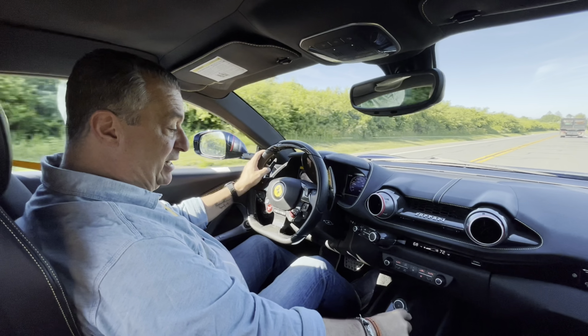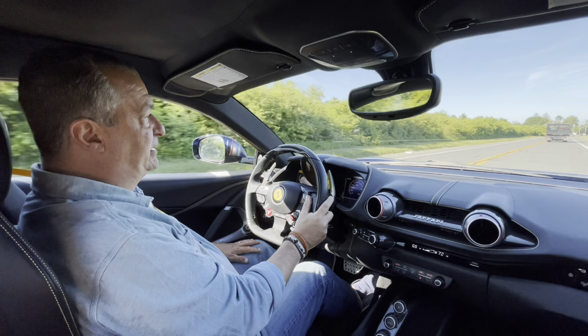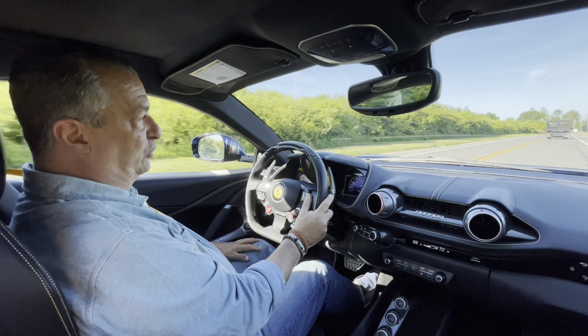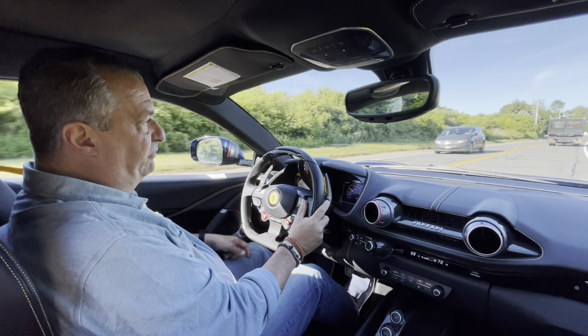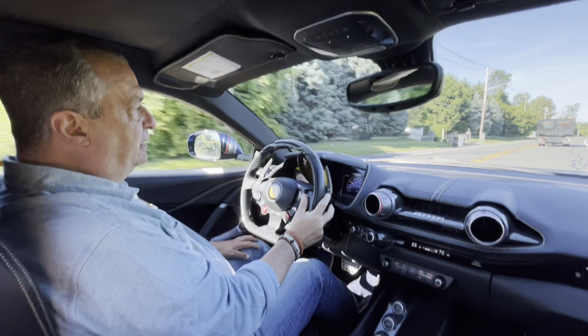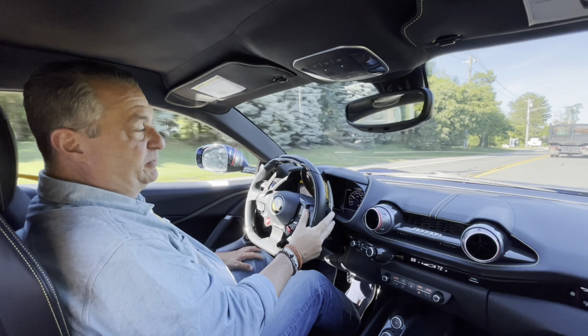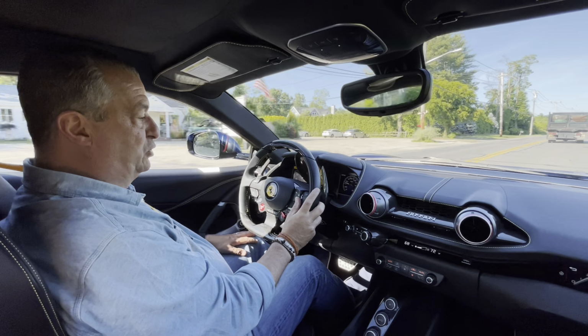And that's kind of why I like to shift it, because around town you can be in 6th and use the torque, and that's foot to the floor, and it's far more docile. Or 4th gear, it's more fluid as far as I'm concerned, and less scary, because that tree is not going to move.